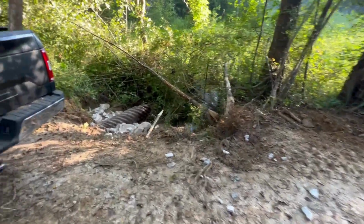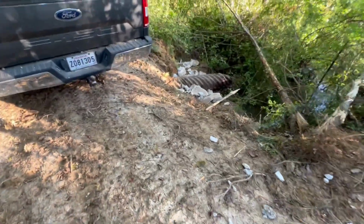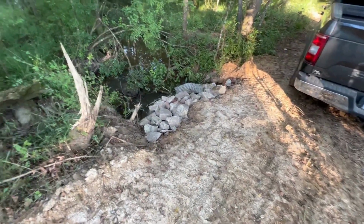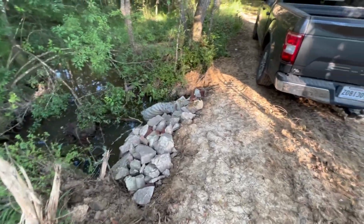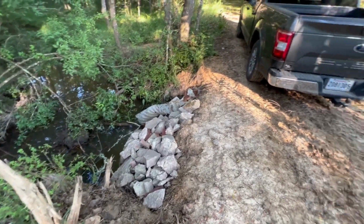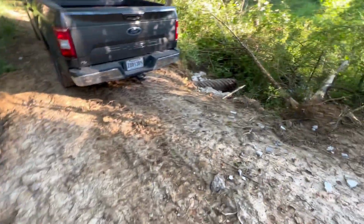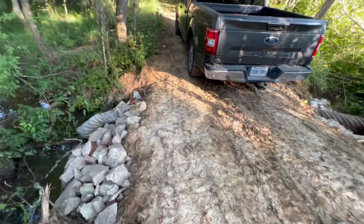So, very good. I'll probably bring a load of broken concrete every time I come. There seems to be an unlimited supply in my neighborhood with all the remodels and new houses going up. It's just a matter of loading them up in your truck. The more broken concrete we put, the more dirt I can put on top and make the road a little wider.